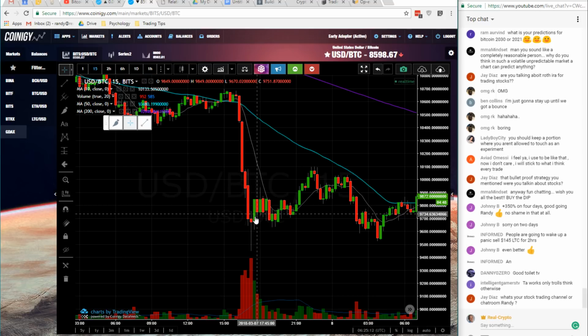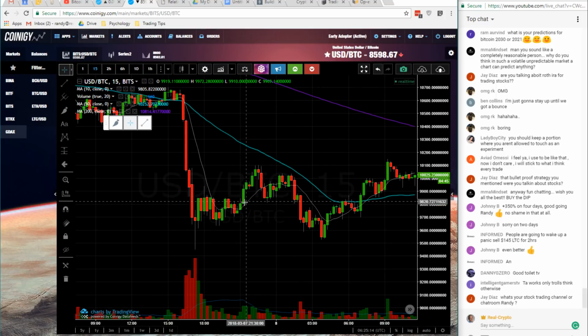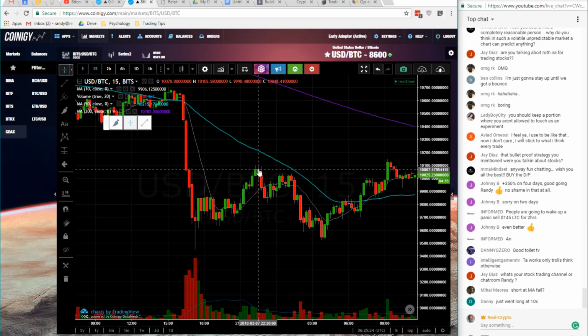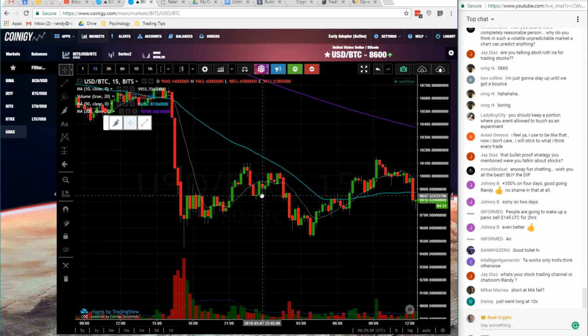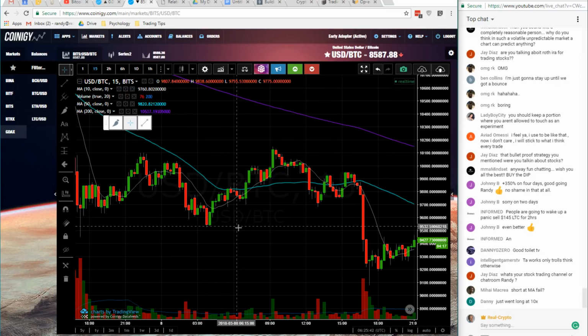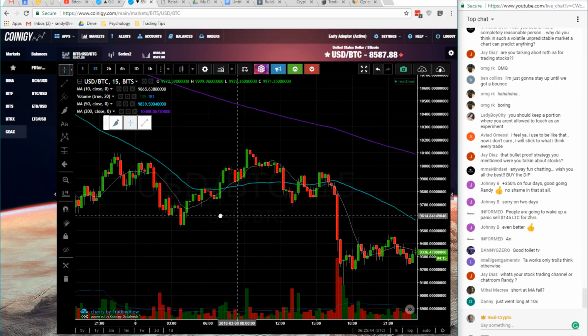I don't remember exactly. I shorted here and screwed that trade up. I shorted here and got stopped out. I shorted here and got stopped out. I shorted here and I took a profit. So I got stopped out several times trying to catch subsequent drops. I think I shorted here and got stopped out. I shorted here, and then, I mean, I'm not going to go through every trade. I took a lot of trades.